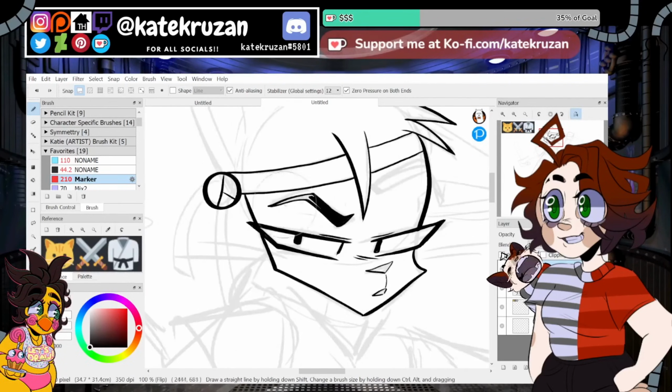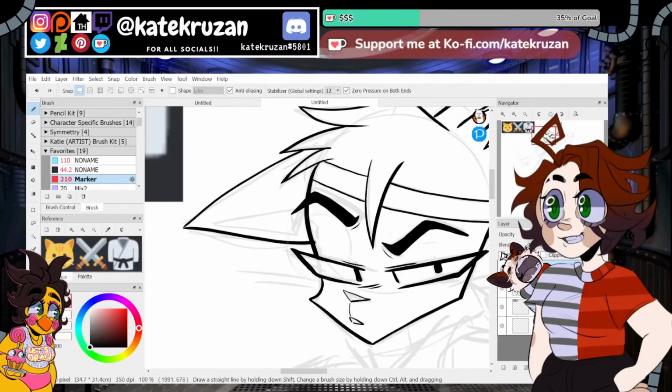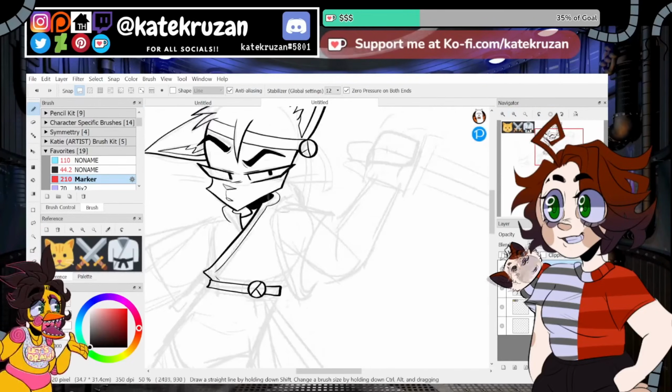Now for this design, I didn't want to go harsh, but I wanted to give it a sharpness. So for the eyes, they're very long, they're very sharp, they point at the end. He's not an angry character, but you can tell he's serious about what he does.